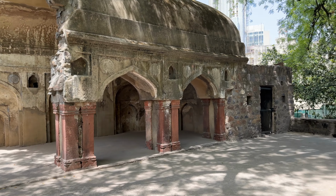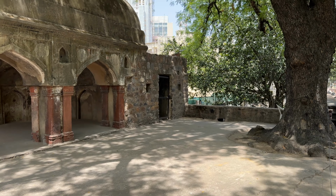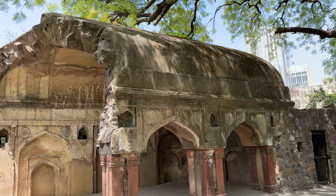Now this part's closed off. You can't go there. They have a little rope blocking you. But yeah, this is quite cool. It's nice and cool underneath all these trees. We're going to finish our video over here at this Agrasen Ki Baoli Stepwell. This is kind of a small site, but it's still pretty cool to see. The stepwell, that means the Baoli, that's what that means. And it was just an underground storage facility for the water.